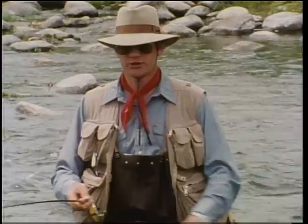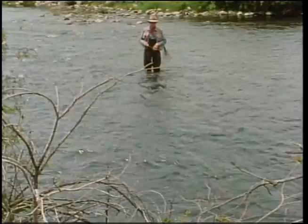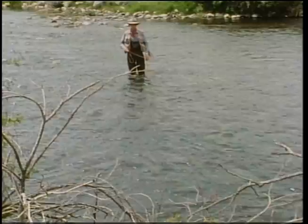So we're going to take advantage of the fact that water moves, and we're going to adapt our techniques to allow the moving water to move the fly. One way to do this is simply to cast across stream and allow the pressure of the current to swing the fly back to you. This is called the down and across approach.